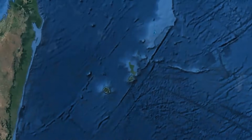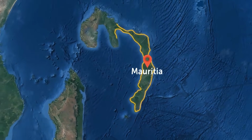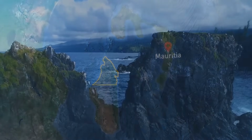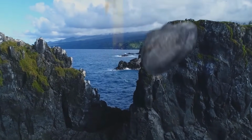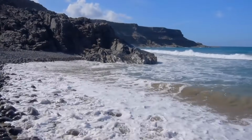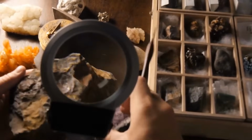It may also be part of a continent submerged underwater called Mauritia, which is just 1/4 of the size of Madagascar. The zircons they found were embedded in solid rocks and not just in the sand, which may rule out that they just washed up on shore from another continent. Some scientists are still not convinced.